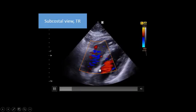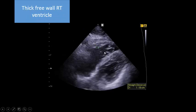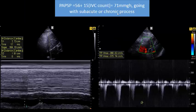You see tricuspid regurgitation, with measurement of the thickness of the free wall of the right ventricle. You see it is more than 1 centimeter: a thick, bulky, dilated right ventricle. Good contracting. We are now measuring the pulmonary artery systolic pressure from the tricuspid valve maximum velocity and the inferior vena cava. As you see here, the pulmonary systolic pressure is more than 60, it's 71.